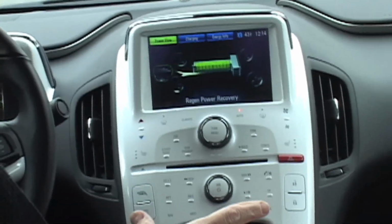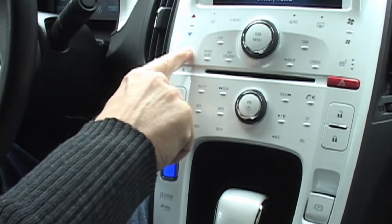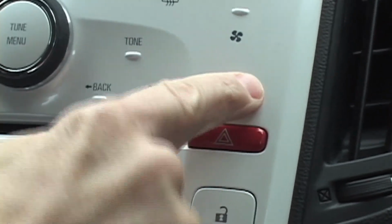The white is a little bit Apple iPod-like. Haptic switches. You just touch them. I can turn on the seat heaters.